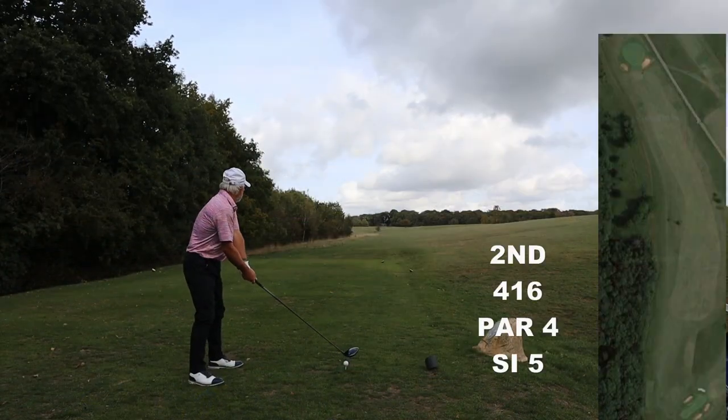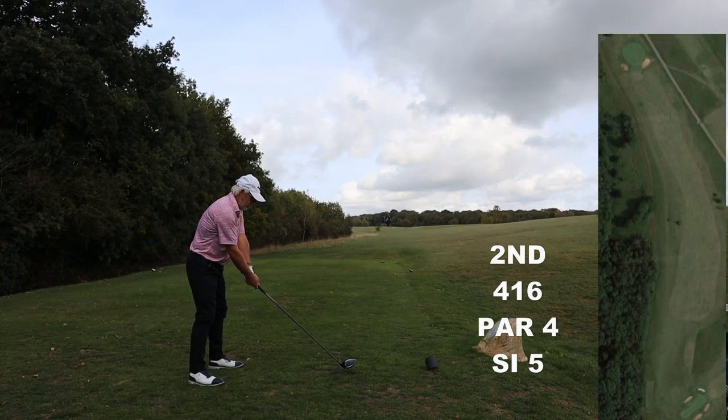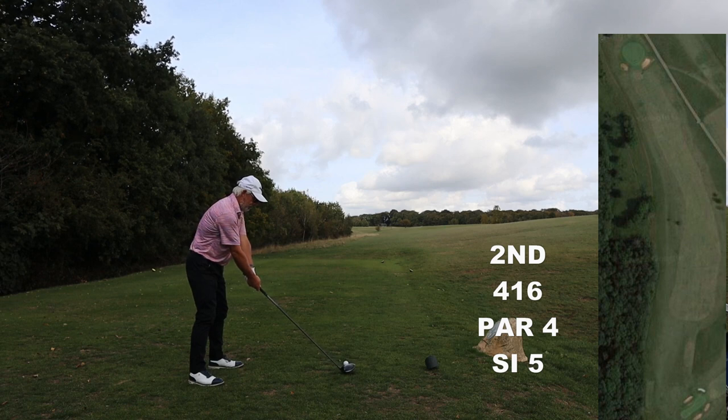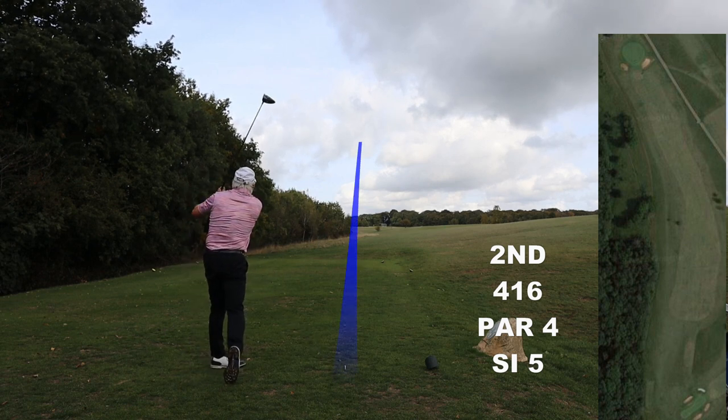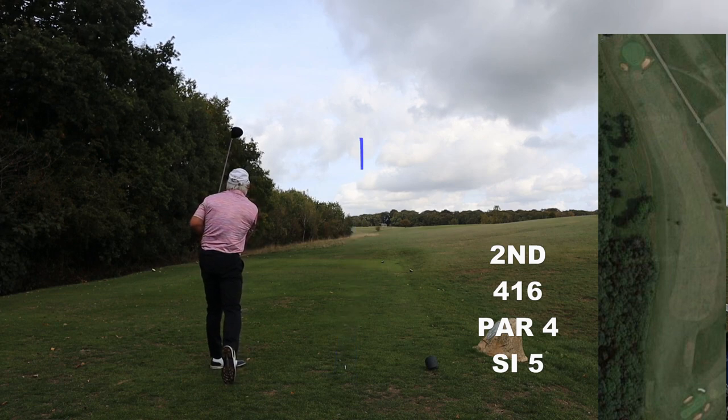Second hole. Well, the second hole runs along the edge of the ridge. It's a gentle dogleg to the left. And you do have to get your ball out to the right. But that's not the right.